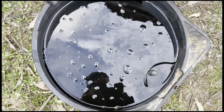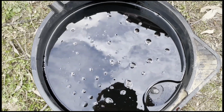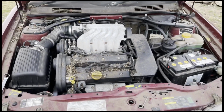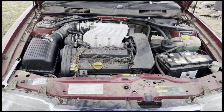Alright, pulled the oil and it's just black. It's not glittery, there's no metal, no nothing, so that's a solid effort, I reckon. So yeah, now that that's done, I'll drop the fresh stuff in and we'll get onto the fuel filter.